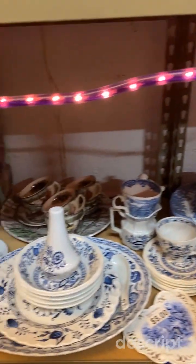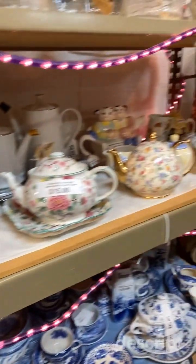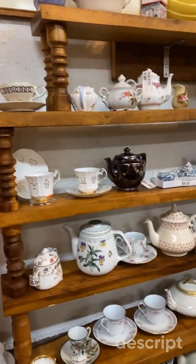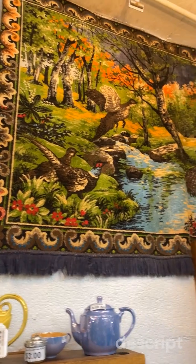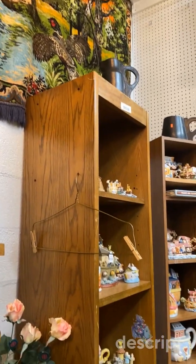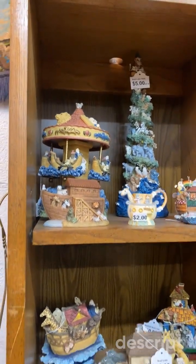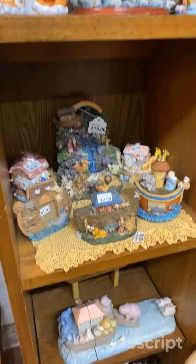We call them DVDs, and when you come in, make sure you ask them what DVD stands for. Next, we got cups and saucers of all sizes, shapes, and types. And above, we have a very large tapestry. This one happens to be a pheasant. And then next to that, we have Noah's Ark, or that type of stuff that we have a large collection. Somebody was collecting those. There's even a Noah's Ark cookie cutter.